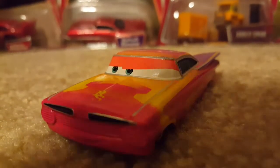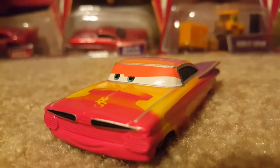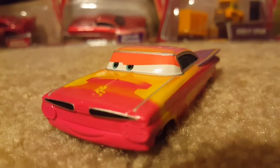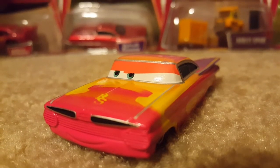Like I said, it's one of my favorite variations of Ramone that Mattel has ever released. Probably not my favorite, but he's definitely a very close second. Probably even my third or maybe even fourth or second.